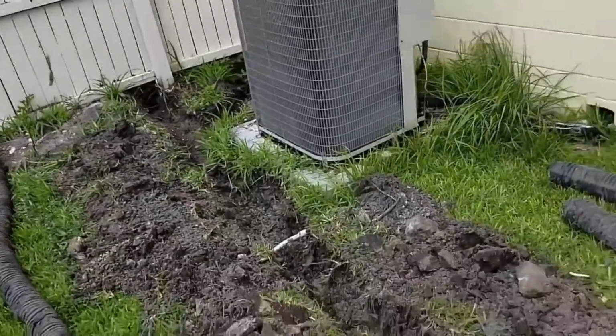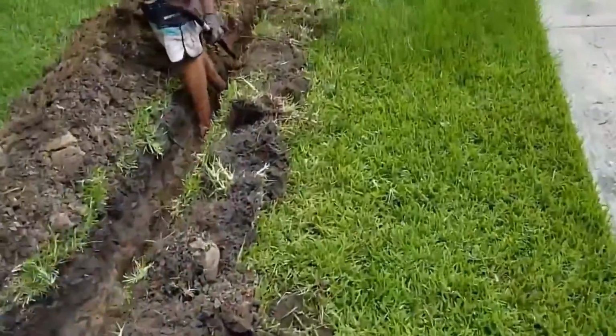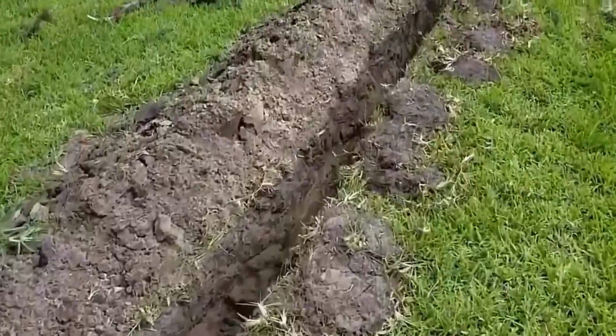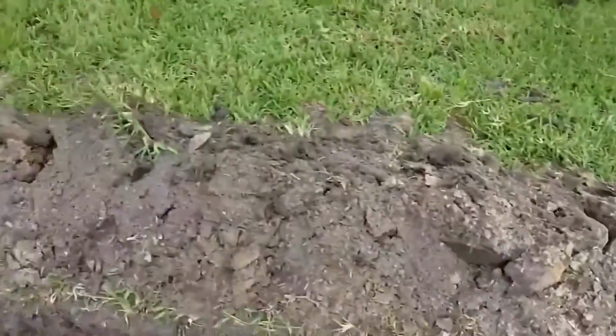So again, a really great project if you want to take this on yourself. You know, we've been here, this is our 3rd day, but you can definitely do this job yourself and save tens of thousands over having a contractor come in here and do all this work.